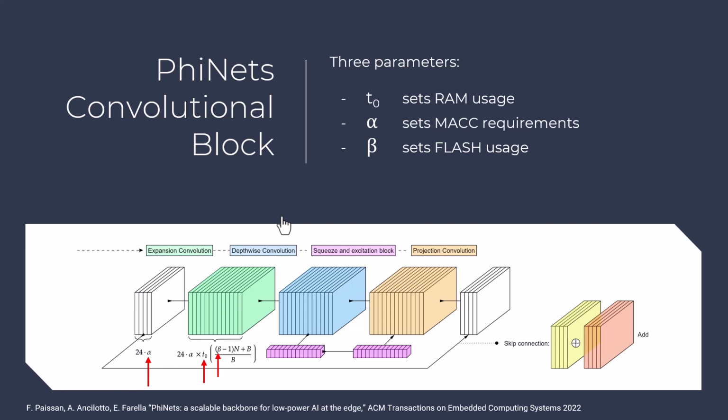This is the general architecture of our network. As you can see, it is migrated from existing networks like MobileNet that were presented previously by other presenters. What we do here is parameterizing the number of filters, the number of channels, and so our network is optimized in terms of T0, alpha, and beta, correspondingly from our input in terms of RAM usage that we want to target, MAC requirements that we want to target, and flash usage.